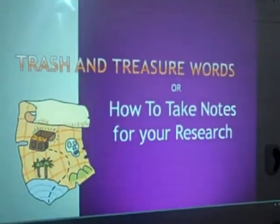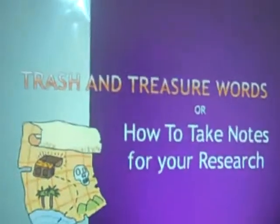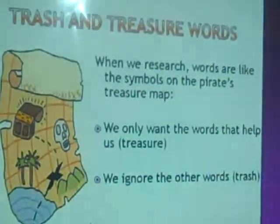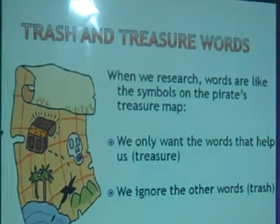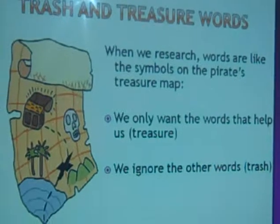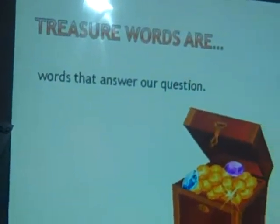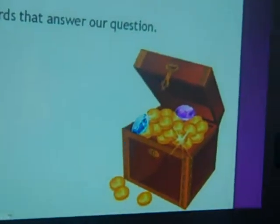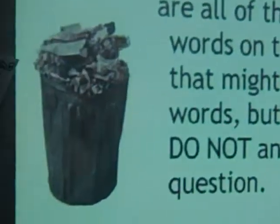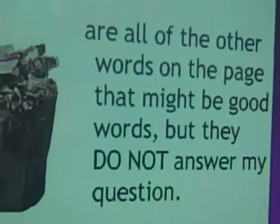Okay, how to take notes for your research. When we research, words are like the symbols on the pirate's treasure map. We only want the words that help us, or the treasure, and we ignore the other words. Treasure words are words that answer our question. Knowing your question is key when you're doing research. Trash words are all of the other words on the page. They might be good words, but they do not answer the question.